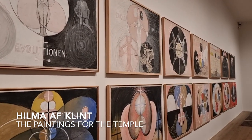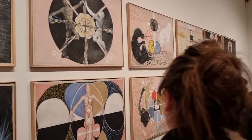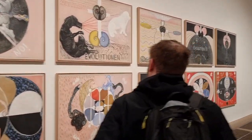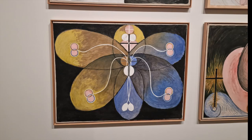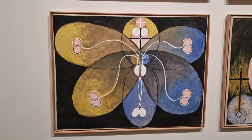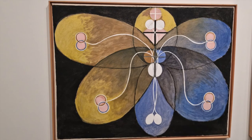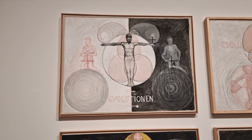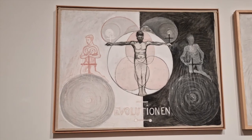In the room Evolution, we see how Mondrian moved away from the more traditional works you've just seen. The Paintings for the Temple series is one of Hilma af Klint's most famous series of work. It comprised 193 paintings in all, of which we see a sub-series here. And you see that Hilma af Klint was trying to return to the unity and oneness which she saw existed at creation, and which she felt had been replaced by duality, which she resisted: man, woman, good, evil, light and dark. So this is an artistic attempt to return to that oneness.